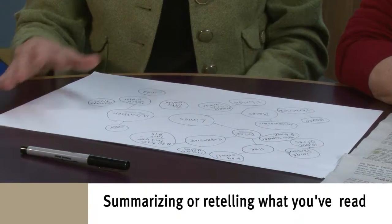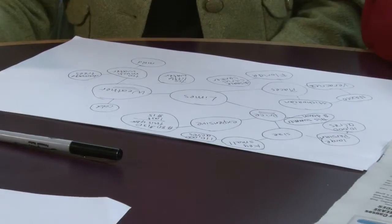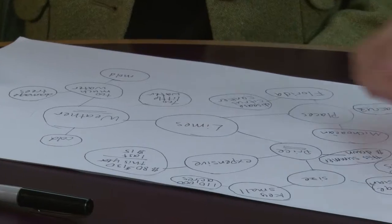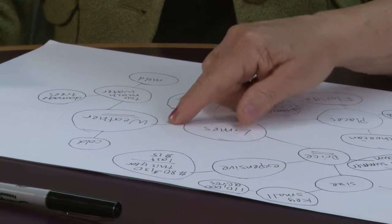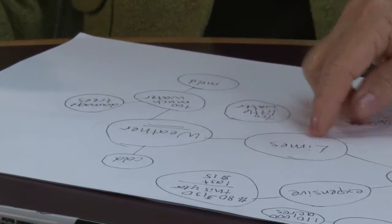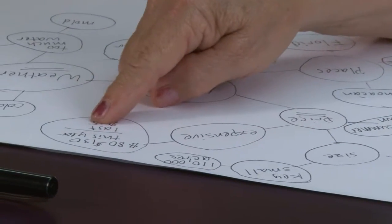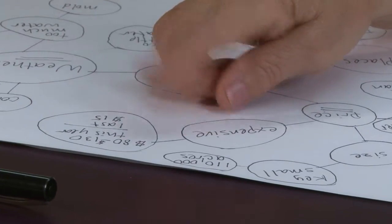I'm wondering, looking at our mind map, what are the main ideas of this story? The limes and the weather. Okay. How the farmers grow the limes. Okay. And when the weather is cold, or there is too much water, or they make damage in the tree, the price of the limes goes high. It is expensive. Okay. And last year there was $50 for 200 limes.